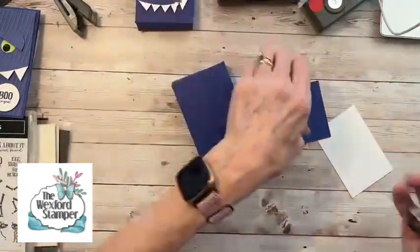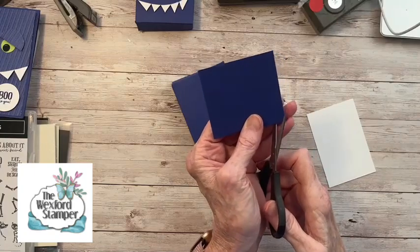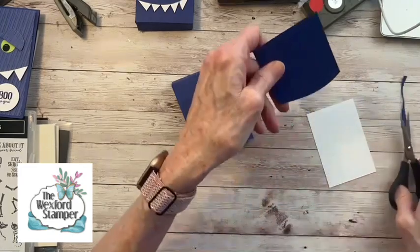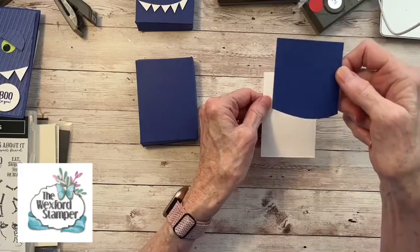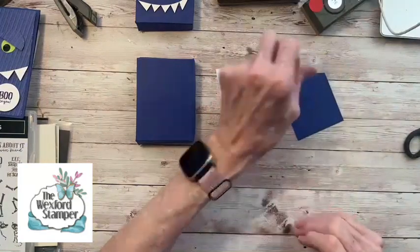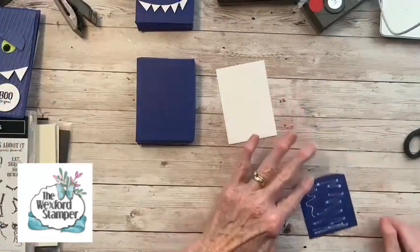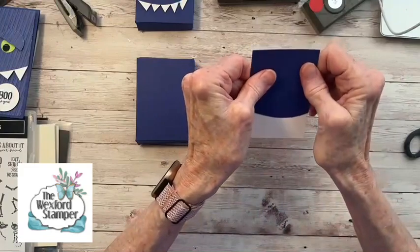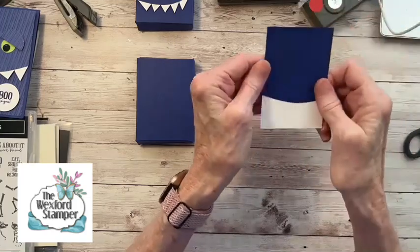That's what we have to do first on either one of the short ends, and it doesn't have to be perfect curve, of course. You're just going to go ahead and take your snips and you're going to cut a curve. Now remember, this is a monster and he doesn't always have a perfectly curved mouth. Okay, so I've done that, and now I'm going to put it on top of this piece of white. Okay, I'm going to glue those on top of each other. So I'm going to put a little glue on the back of this, and glue them together. Just layer them right on top of each other. We don't want any of the white showing around the top or the sides.